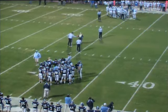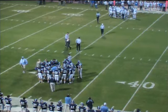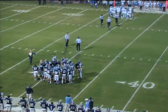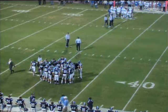Timeout here called by Lovett with 6:44 remaining in the second quarter. A fourth and three coming up for Lovett following the timeout from the Manchester 28. And again, you get the feeling early on this could be another big play here for both of these teams.